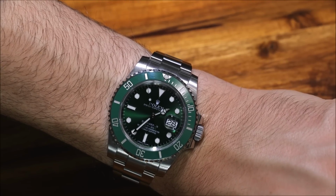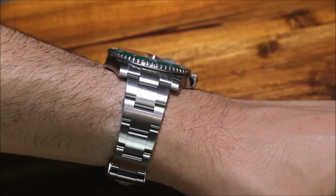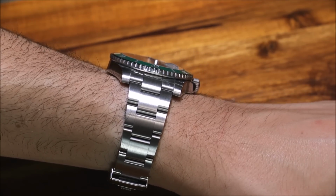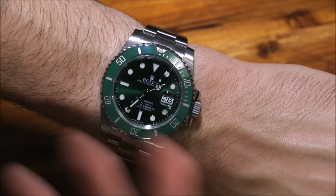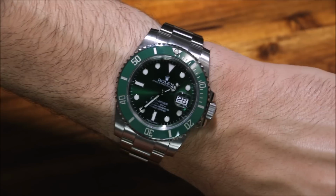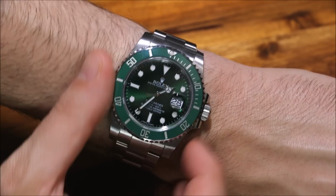Of course, the Submariner for a dive watch is relatively thin. I think it's about, I want to say, 10 or 11 millimeters thick. A lot of people are not big fans of the Cyclops date. I like it. Again, I have the other version of the watch that doesn't have it. I like them both equally. They're just a little bit different.